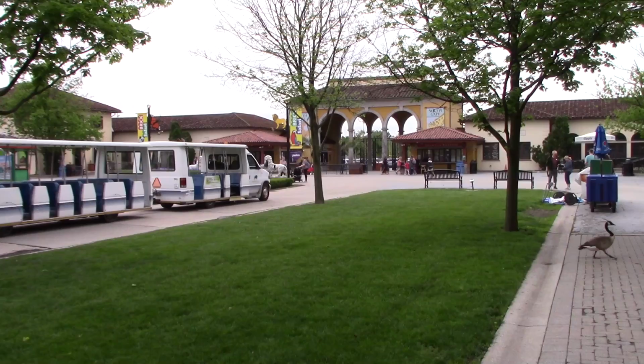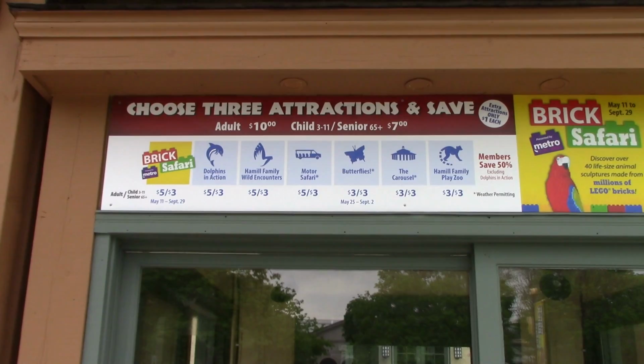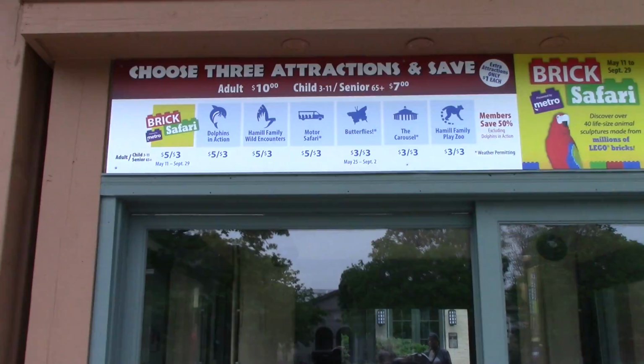Okay, right outside the swamp exhibit to the right, you'll see the south gate. I came in through the north gate. All right, directly across from the swamp exhibit, you'll see the Hamel Family Play Zoo. This is an upcharge area, so it'll be $5 to go see this. Okay, so I did the choose three attractions and save for $10. I chose to do the Hamel Family Play Zoo. Also, I chose the Hamel Family Wild Encounters and Dolphins in Action.